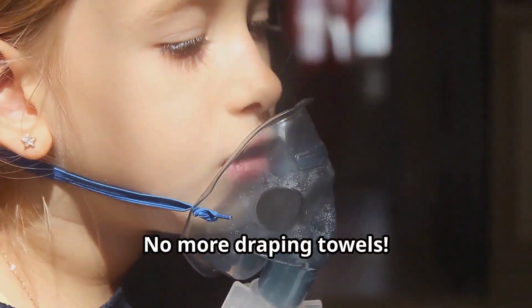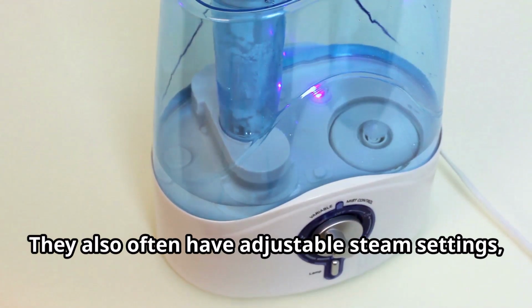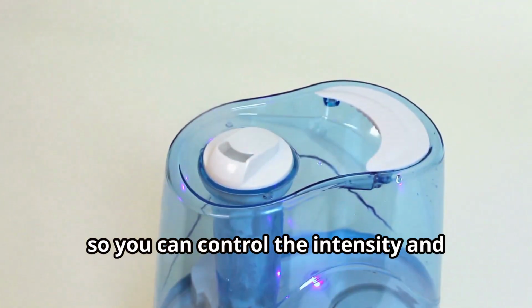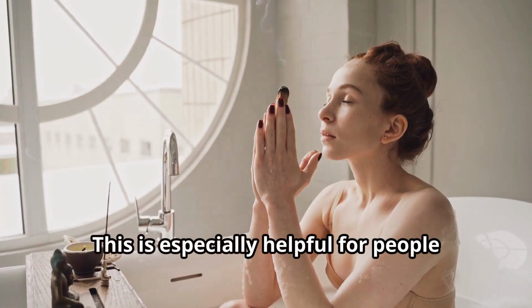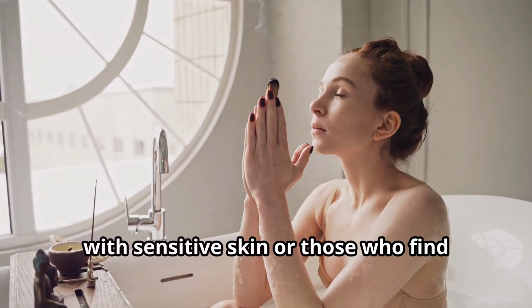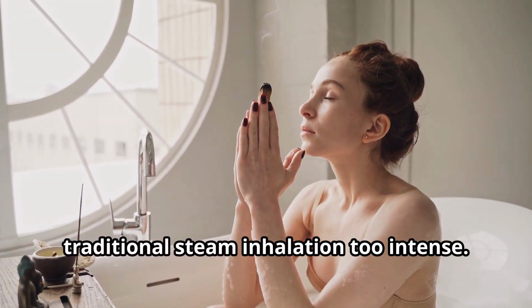No more draping towels. They also often have adjustable steam settings, so you can control the intensity and temperature of the steam to your liking. This is especially helpful for people with sensitive skin, or those who find traditional steam inhalation too intense.